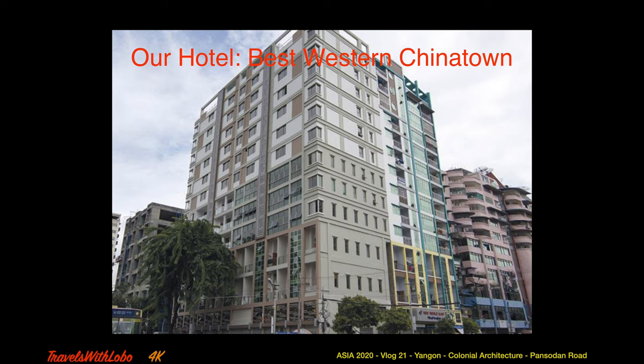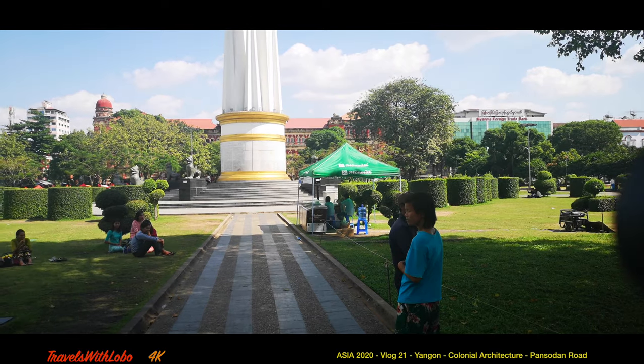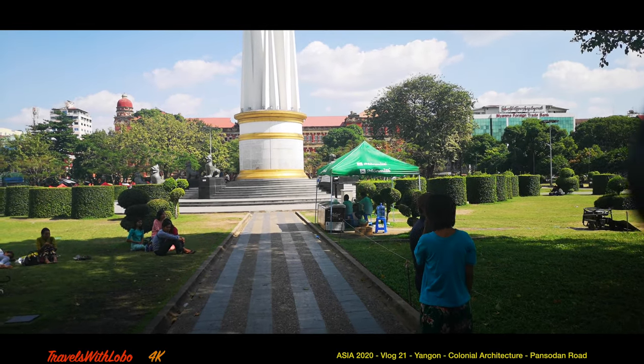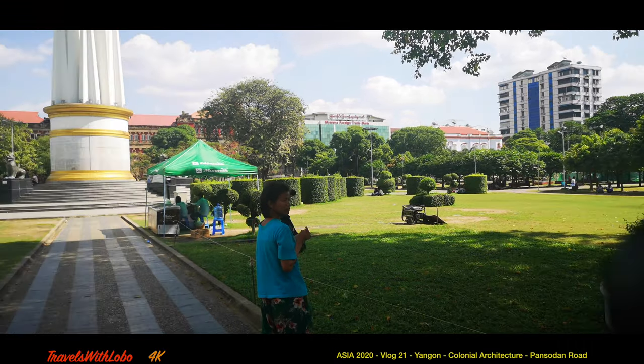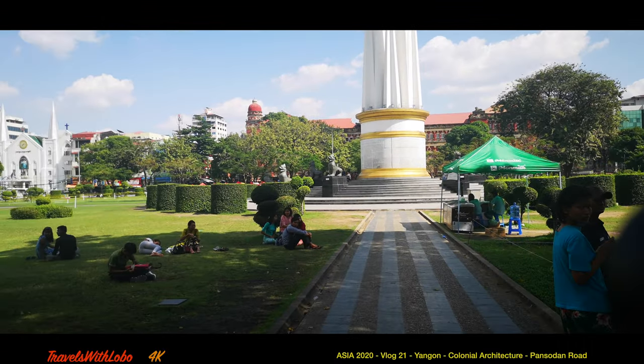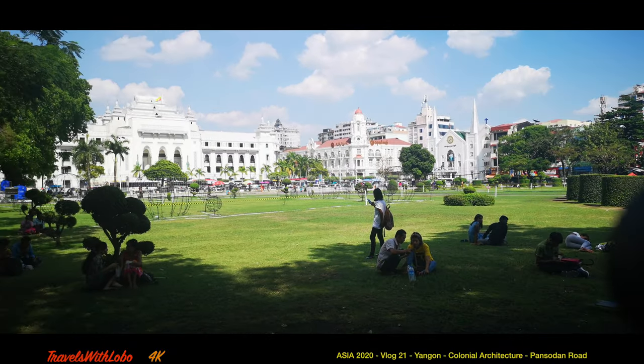Go to the internet, do a search, Yangon walking tour, and you find yourself back at Maharapandula Park with the Independence Monument. And we are trying to launch ourselves on a walking tour of downtown following internet directions.